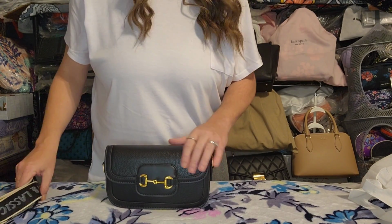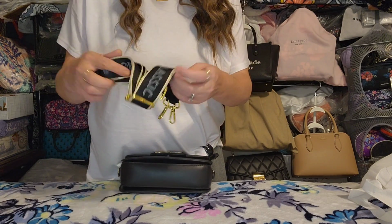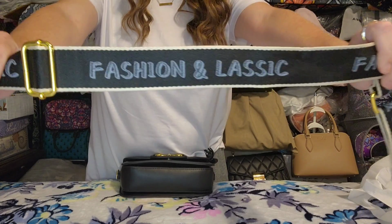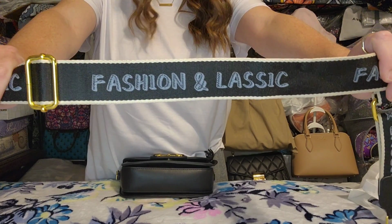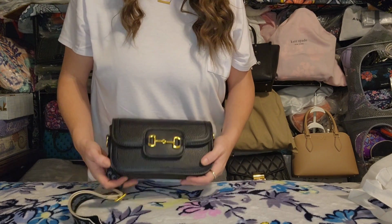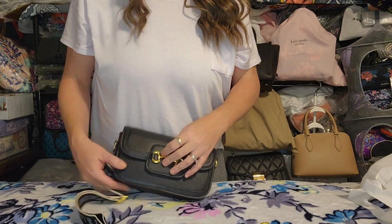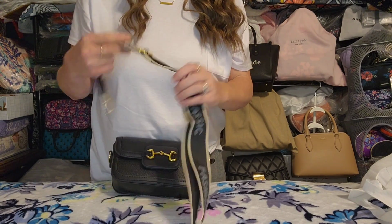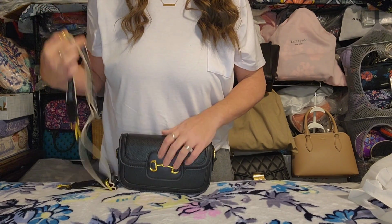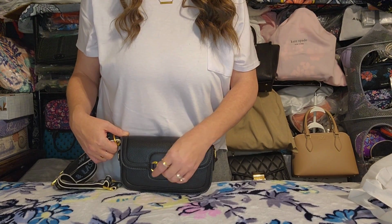Now, this is the one part of the bag that I don't like, and it's the strap that came with it. And it's not because it came with a guitar style strap, it's just because I don't like what it says. It doesn't even say fashion and classic, it says fashion and elastic. And I'm sorry, but these straps are atrocious. I don't like the bags that they sell in there that say fashion and bags. I don't like the straps that say this stuff, fashion and whatever, because it's just an indicator of super, super cheap. So my personal opinion, use your own black strap with gold hardware and it would look much better.